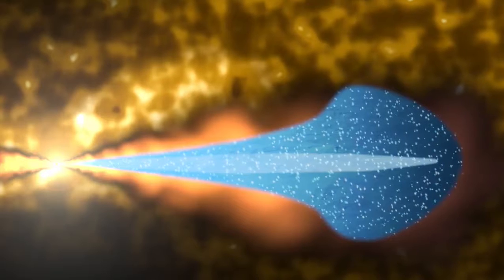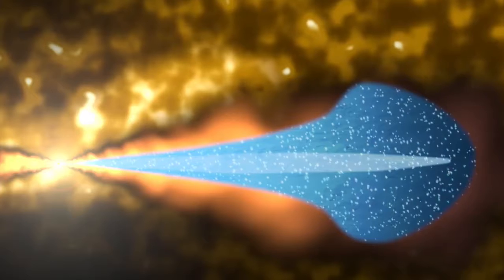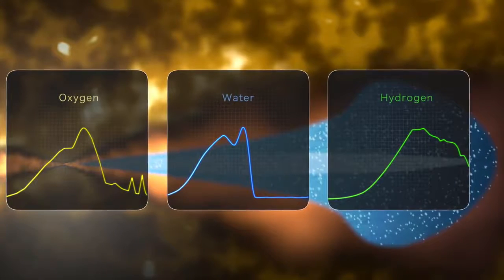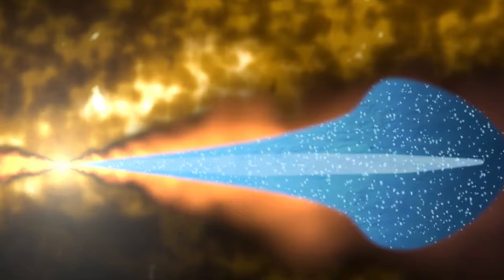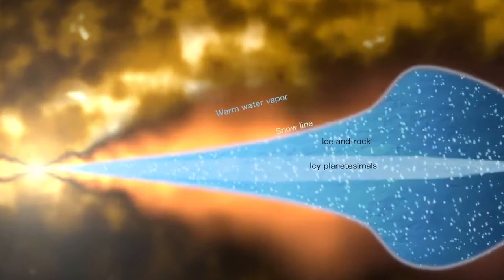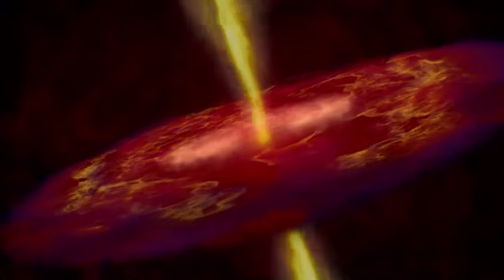By looking at stars with protoplanetary disks, HIRMES will see far infrared light, marking the presence of neutral oxygen atoms, water, hydrogen, and other molecules. Because water vapor and icy particles emit different wavelengths, researchers can locate where the water vapor transitions to ice in protoplanetary disks. These transition regions have not been well explored in young planetary systems because ice emissions are difficult to detect. Finding ice particles is one of HIRMES's key missions.